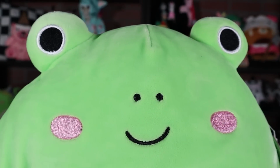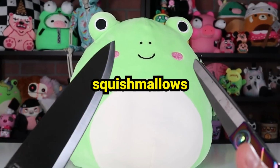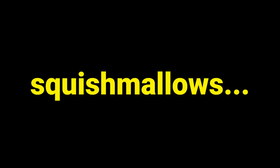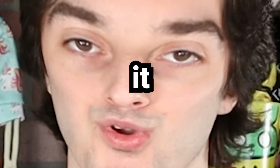Hey, what's up? Hello! I'm back with another Squishmallow murder spree. That's right. I'm gutting some more Squishmallows, all because of something I saw on TikTok. So basically, TikTok made me cut up my Squishmallows again. I just saw it on TikTok and I couldn't help myself. It was a mighty need.